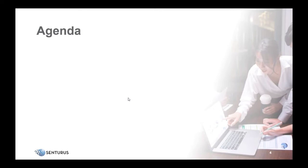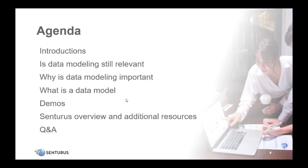Today's agenda, we'll start off with some introductions. We'll talk about, is data modeling still relevant? Why is data modeling important? What is a data model? We'll do some live demos. We'll do a quick overview of Senturus and some additional resources that we have, and then we'll end up with a Q&A of some of your questions and hopefully get answers to you.